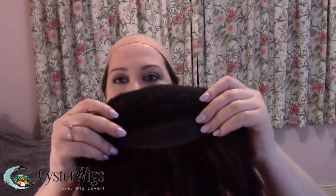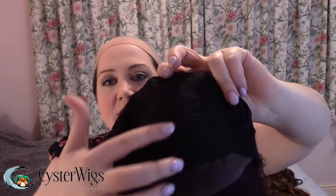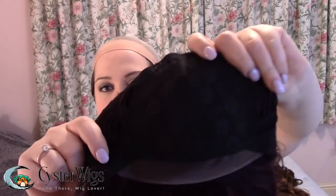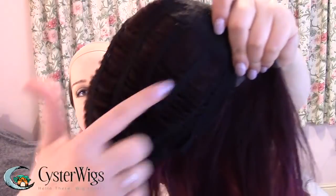So Aria, like I mentioned before, has a permatease top. This is a standard cap wig. So you can see we've got that rose lace up here, which is technically called French lace. So that's up here. The permatease is on top of that. On the sides here, you can see it's open wefted. It's pretty stretchy. I find this wig was a little tight.